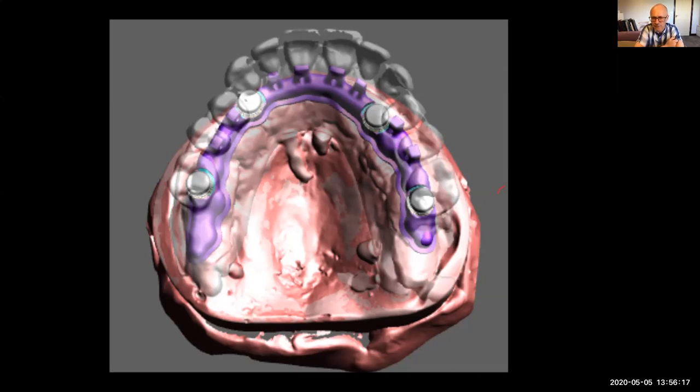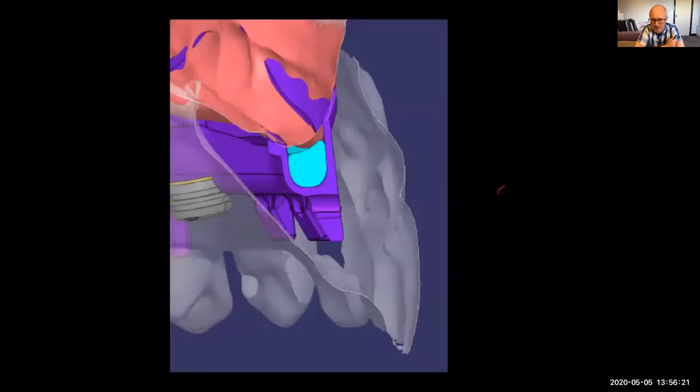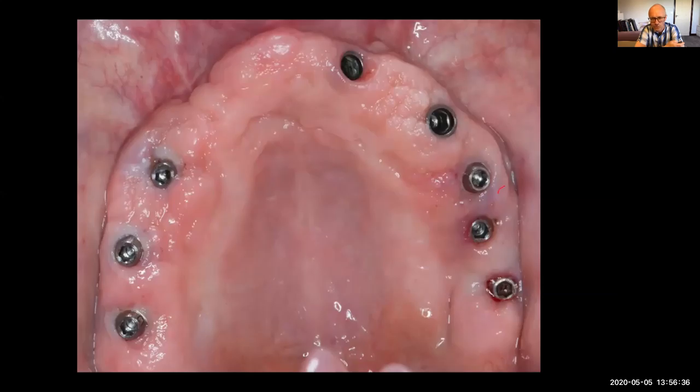They send us this file back, and we can then assess the space, because this is always the important thing with these sorts of things. We want to know we've got enough space for a bar and enough strength in the bar, and then the denture fitting over the top with the sleeve in. It's got to be strong enough. And so that was fine.